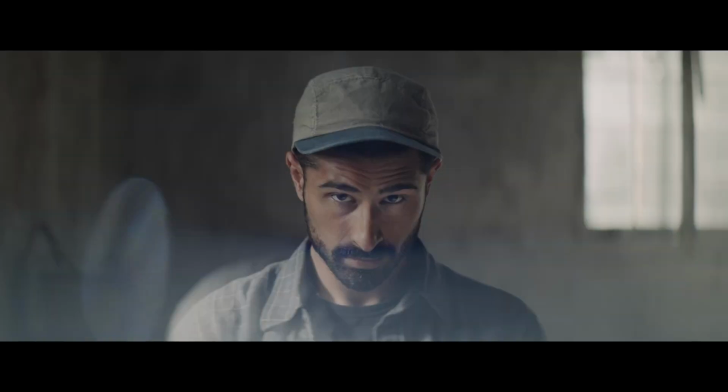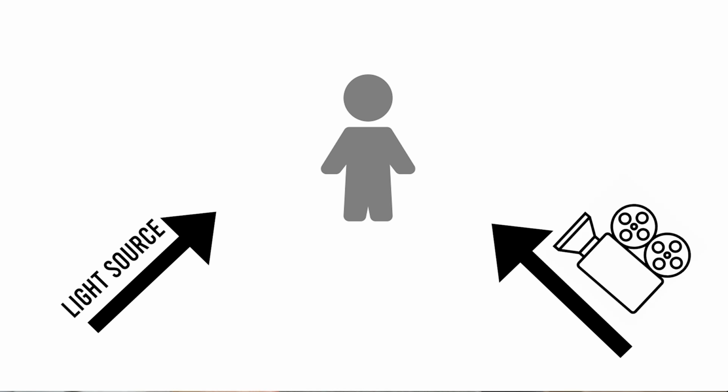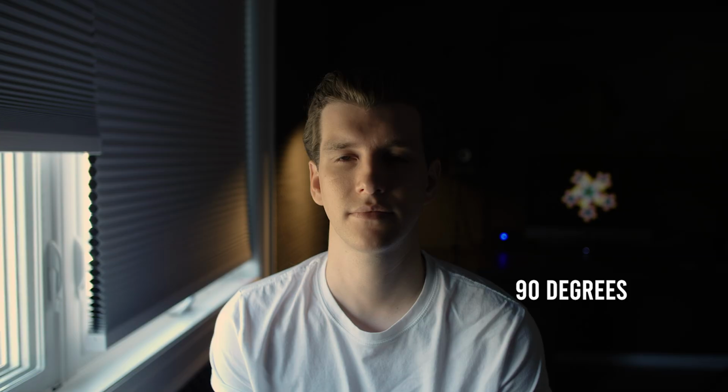So I like placing my person usually at about a 45-degree angle towards the light, and then I'll put my camera on the opposite side, almost the same angle as the light would be hitting their face, just on the opposite side. And there are many different places that you can place your camera. Here is the camera 90 degrees straight on to the person. You'll see there's a lot of shadow falloff on the one side of their face.